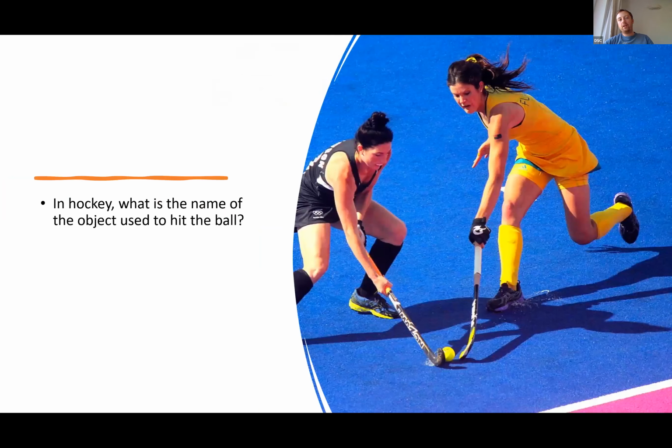Question 1. In hockey, what is the name of the object used to hit the ball? So a couple of hockey players there holding a couple of objects which they're using to try and hit the ball. What are the things they're holding called? What do you play hockey with?